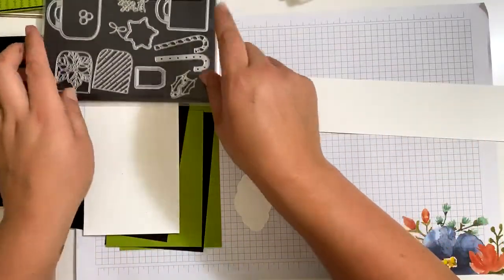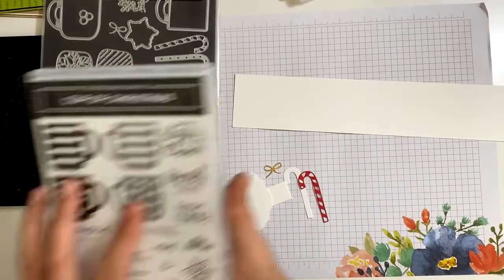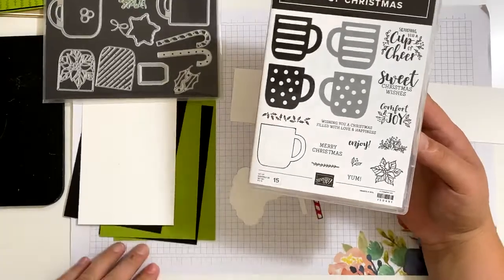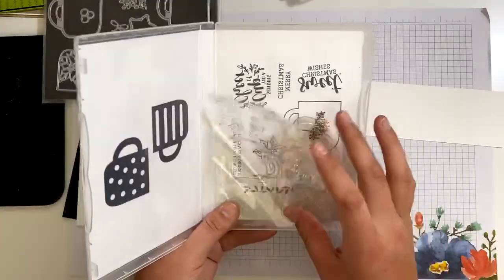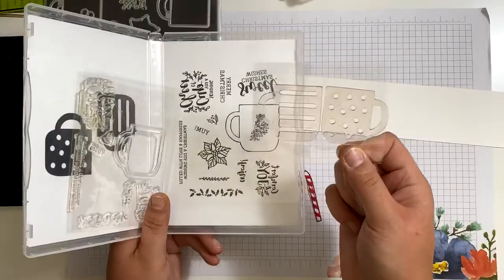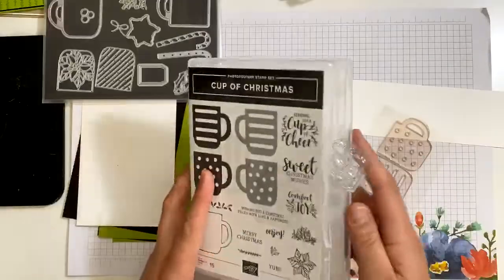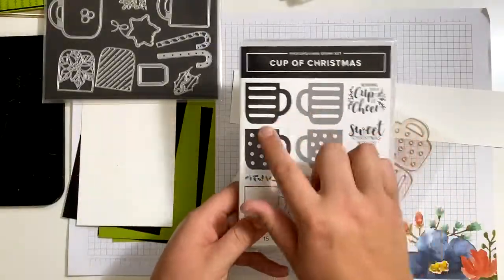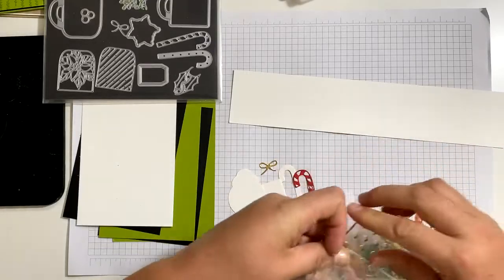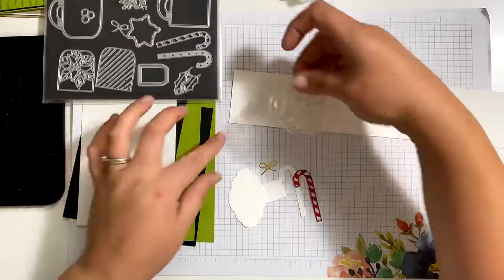So what I might do is actually just move my coffee aside, and we'll grab our stamp set. Now this is one of our reversible stamp sets. These are really cool because you can actually stamp both sides. So with this particular one, you can get a mug facing either way. Now there are some tips that Stampin' Up say. You can see here that they go either way. So we're going to use the dotty one. Now we want our handle this way.